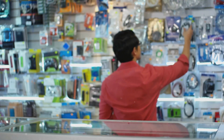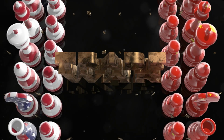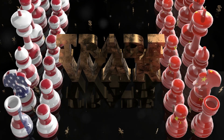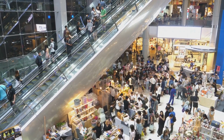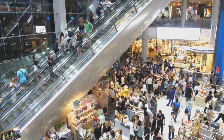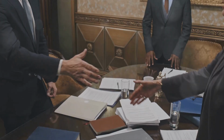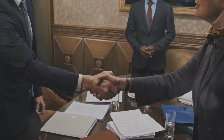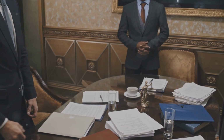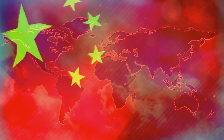It's like China is running a fire sale on everything from iPhones to socks, and we just can't resist a good bargain. Now there are legitimate concerns about China's trade practices, like intellectual property theft and currency manipulation. But the truth is, the trade deficit with China is also a symptom of our own consumption habits. We demand cheap goods, and China is happy to supply them. The relationship between the US and China is complex, and the trade imbalance is just one piece of the puzzle. But it's a significant piece that has major implications for both economies and the future of global trade.